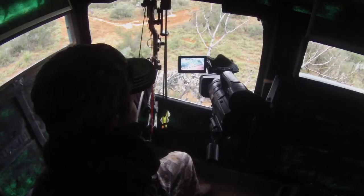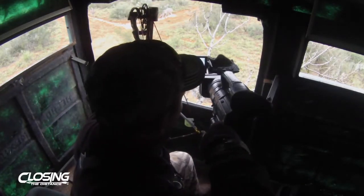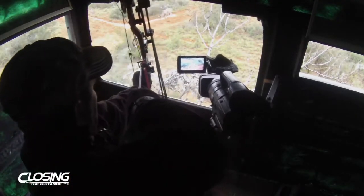I've got my flip out screen. I can see that it's out of frame, and I'm at full draw. And it's funny, but it's not funny. I'm telling you. I'm gonna ease over here like this, and I'm gonna try to bump my camera around just a little bit and center him back up, but I'm still at full draw. When I do, I lose my draw, and my bow goes down like this. And of course, to me, it sounded like the world exploded.